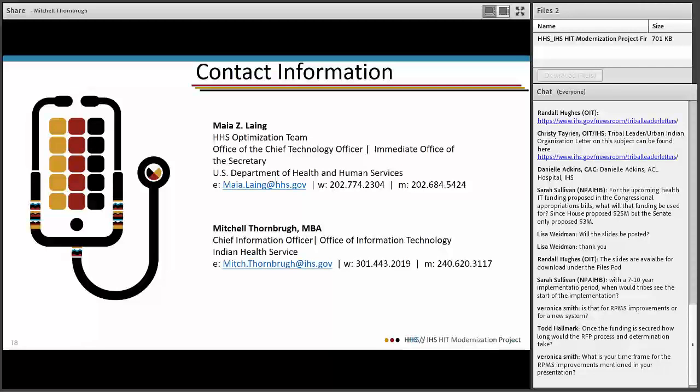We have an additional question. What is your time frame for the RPMS improvements mentioned in your presentation? So we anticipate some work early for early wins, improving interoperability and training. We anticipate those would happen in potentially starting as early as this year, depending on the funding requirements, but going into 2021 and 2022, recognizing that we will continue to do the necessary work to make sure RPMS is a viable solution as long as we have federal and tribal partners using it to take care of patients across the country.